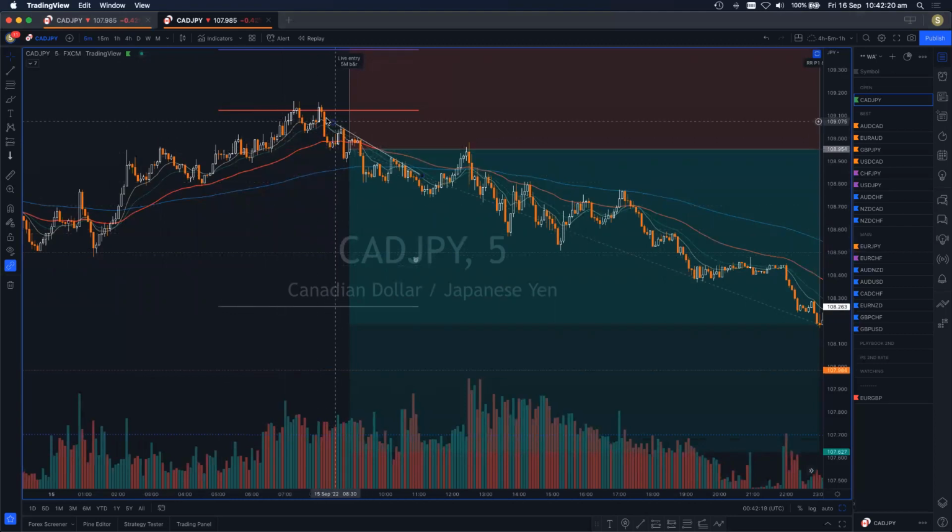I entered on this, the 5 minute chart. It looked like it was accumulating here. I was quite happy with that, up at the 382. Remember, it had already broken the 4 hour 50 and gone back to the 1 hour 50, so it was looking quite good there. And then the 5 minute 50 broke here, but very aggressively, so I didn't manage to get in there.